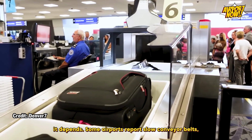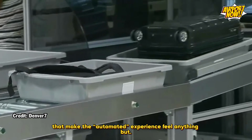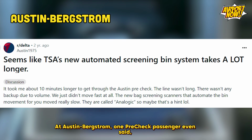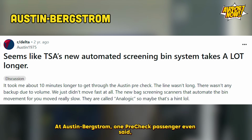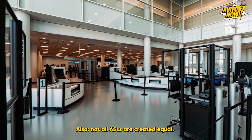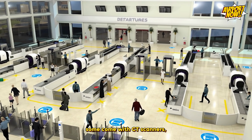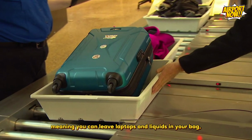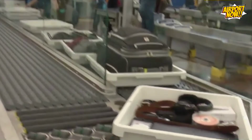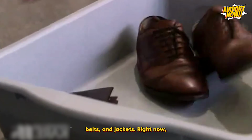Some airports report slow conveyor belts, bins that get separated, or tech hiccups that make the automated experience feel anything but. At Austin Bergstrom, one pre-check passenger even said it took longer than the normal lane just because the belt couldn't keep up. Also, not all ASLs are created equal. Some come with CT scanners, meaning you can leave laptops and liquids in your bag. Others don't, so you still have to unpack everything. And unless you're TSA pre-check, you'll still need to remove shoes, belts, and jackets.